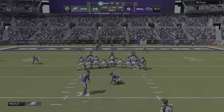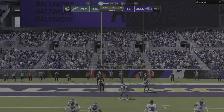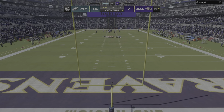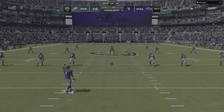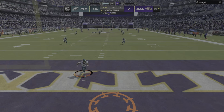They score it. And now it has to warm the hearts of a lot of old-school football fans. They love when they get to see a little bit of power football. Tucker with the extra point, and that'll make our score 14-7. Tucker now to kick it away following the touchdown.